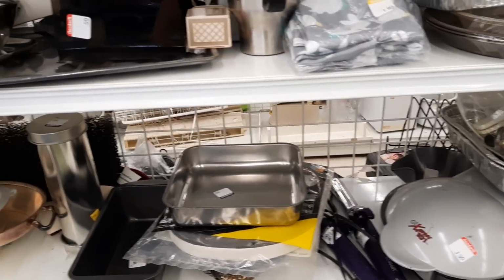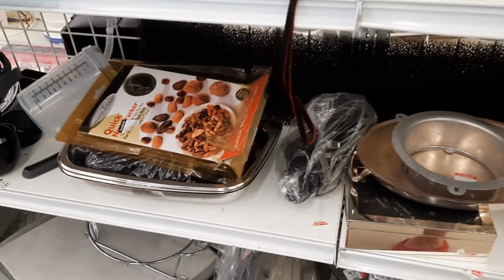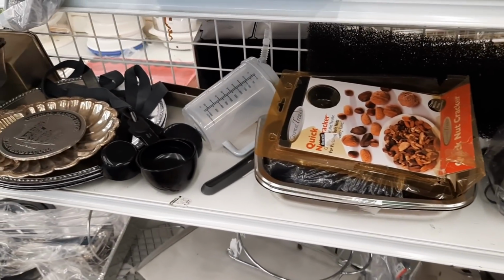And then this is the rest of the silver aisle. I normally don't really spend a lot of time in the silver aisle, but here I am showing you the silver aisle.